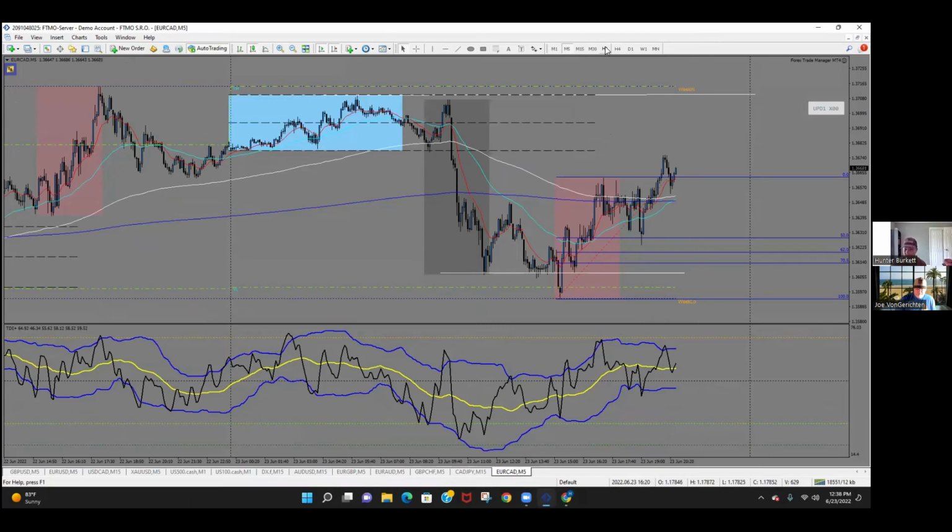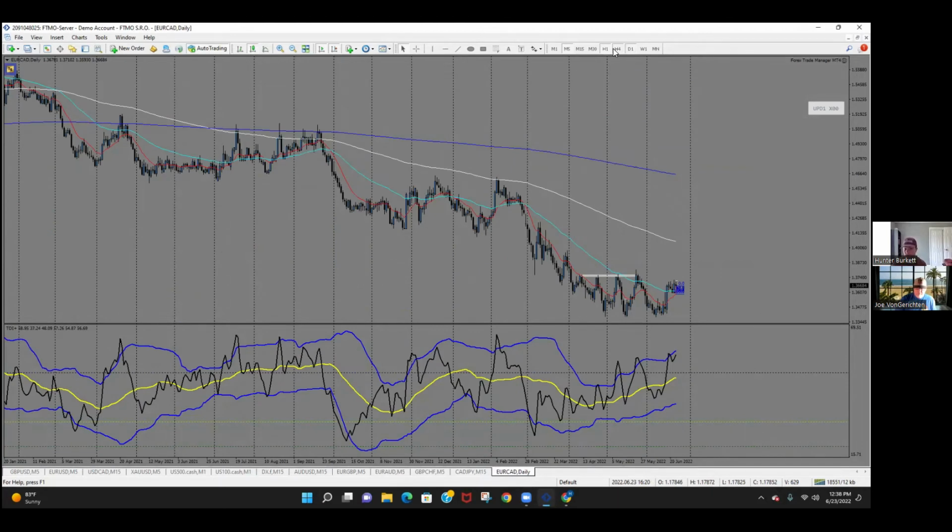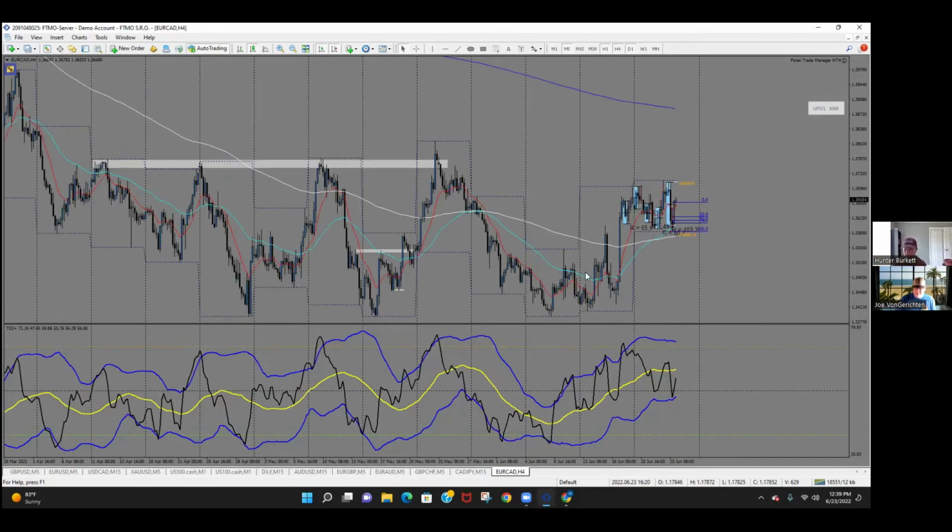And I was a little hesitant on EuroCAD. The reason why is it's got a lot of imbalance here. It never did come in and hit, right? That's fine. Grab liquidity, pull back in really, really tight. I'm good. And I'm bullish on the bigger time frame. You see what I'm saying? I'm bullish. I just came off a low and I'm starting to make higher highs. So I'm good. I want to buy.